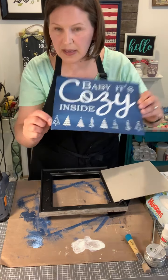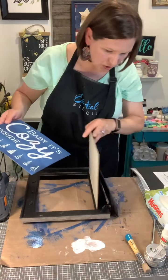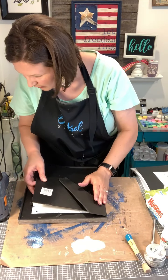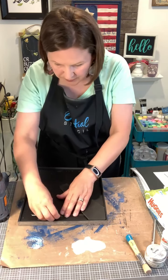My trees are probably going to get covered up a little bit because they're right to the edge. How is this going to go? Like this. But you can wedge these in here. Most frames can handle it.